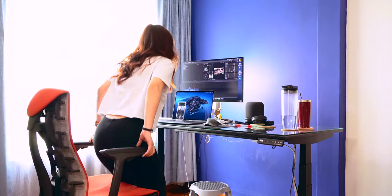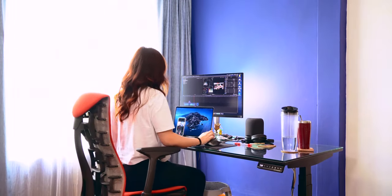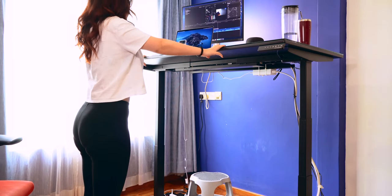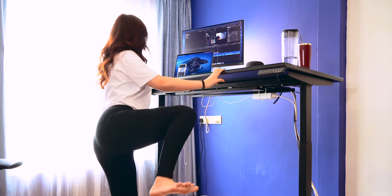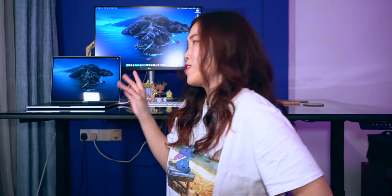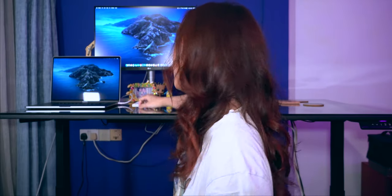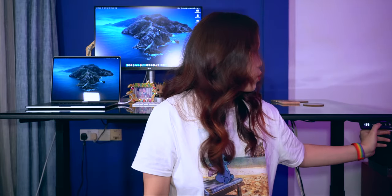So the lowest that this desk can go down to is 60 cm and the tallest is 125 cm. This is how high it can go up to. This is about 125 cm, although it writes here 128, I don't know why. I'm like 163 and yep, this is how tall it is, and this is actually not good for me. Not good for ergo at all, because I can barely reach it. It's not comfortable. Okay, but it can go down to really low as well.